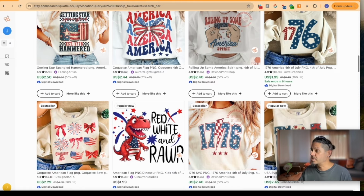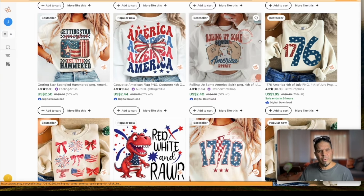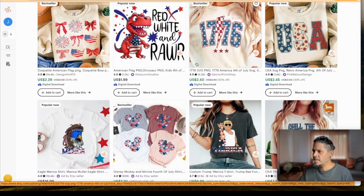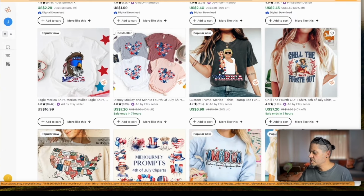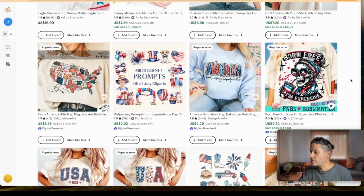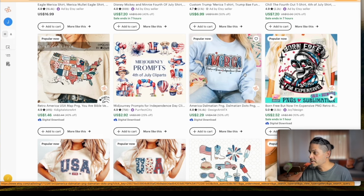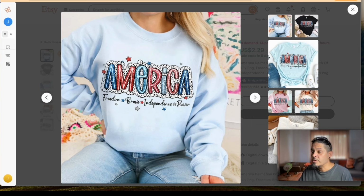So 1776. Oh, the Declaration of Independence, I believe, right? That was when it was signed. You got the lightning bolt again, stars and stripes, all kinds of stuff. Chill the 4th out. That's funny. I have not seen that yet, so that's kind of cool. Born free, now I'm expensive. Looks like it's popular now, so people will buy whatever it is, right? America, freedom, American Dalmatian PNG. Oh, there's a little bit of Dalmatian dots in the background. Wow. Freedom, brave, independence, power. That's funny.